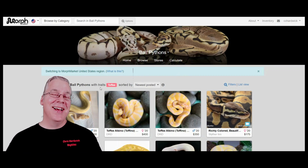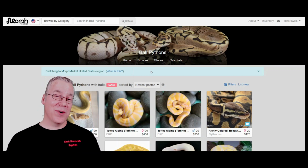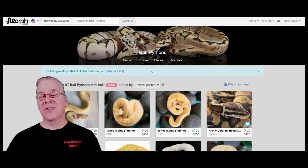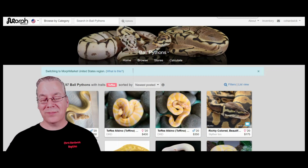It's kind of interesting. It's almost like looking at the difference between the Coral Glow and the banana. I think so many people are just attracted to the name banana versus Coral Glow that there's so many more bananas over here on Morph Market. It's kind of interesting how the name seems to sell more examples of a certain gene versus another really similar example of pretty much the same exact gene, which is pretty wild.